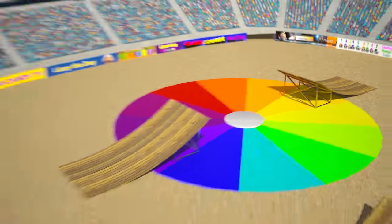Oh, cool! What a nice color! When we mix a primary color like blue with a secondary color like green, it makes a tertiary color. This tertiary color is called blue-green. Another name for blue-green is cyan. So the primary color blue mixed with the secondary color green makes the tertiary color blue-green.